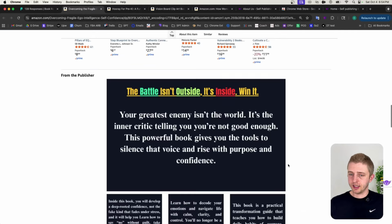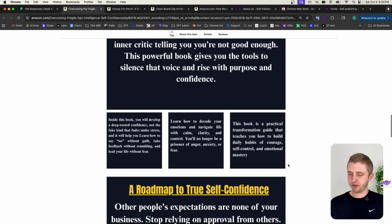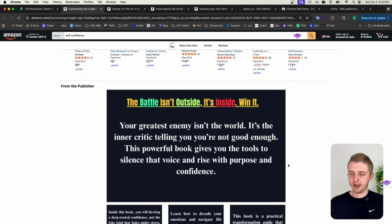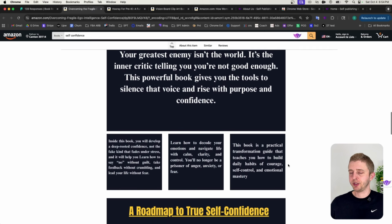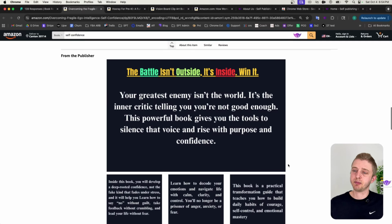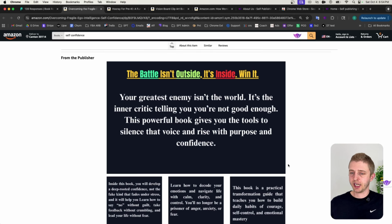Okay, so we have A+ content, which is great. So good job for putting in the effort for that. My only suggestion here is that this looks a little bit plain. Obviously, we just have a lot of text just plainly pasted onto a black background. So here I feel like we could have some elements, some icons, some images.